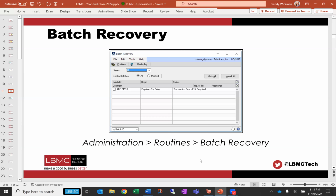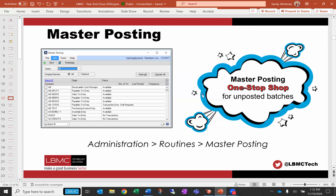Sometimes batches get stuck. And in this batch recovery window, we can see if there's any batches that happen to get stuck because of a transaction error or an edit that was required. So be sure and look in your batch recovery. The details are on page 13 to see if there are any batches that are stuck that need to get processed before you go on with next steps. And we'll look at additional steps to post for each module as we get to them.